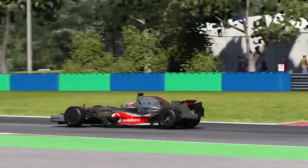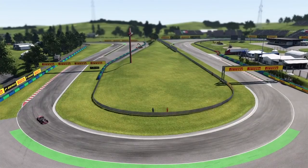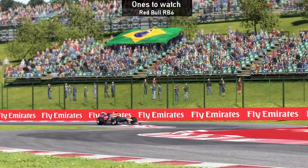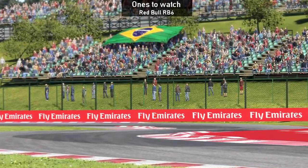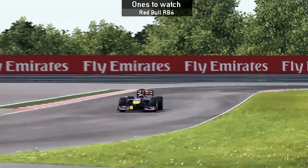The McLaren MP4-23, the 2008 championship winning Formula 1 car. V8 engine, less power, no traction control. It shouldn't win, but it's joint leading the championship because of the reverse starting grids, which is why this car is one to watch out for.